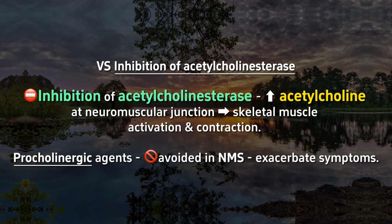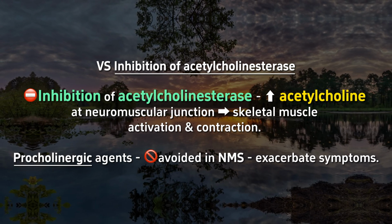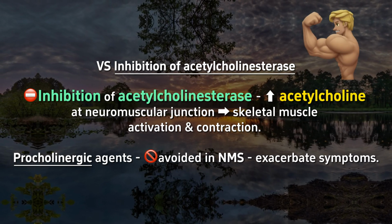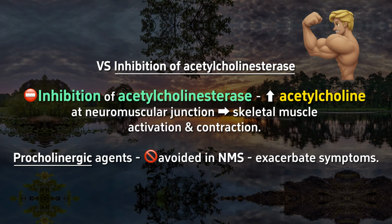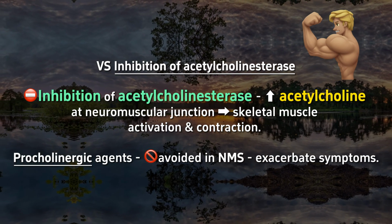Inhibition of acetylcholinesterase results in increased acetylcholine at the neuromuscular junction. It is promoting skeletal muscle activation and contraction. Procholinergic agents should be avoided in neuroleptic malignant syndrome as they may exacerbate symptoms.